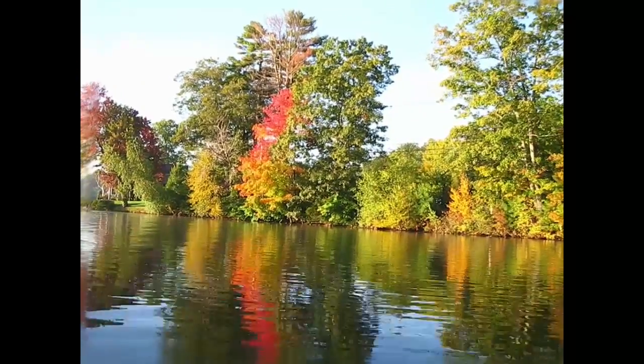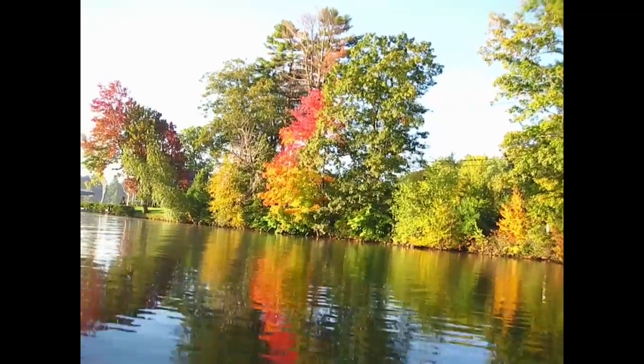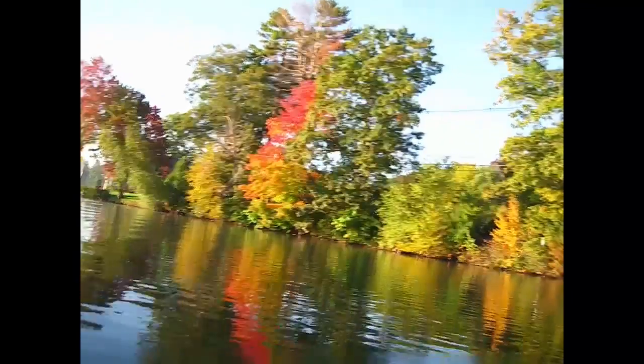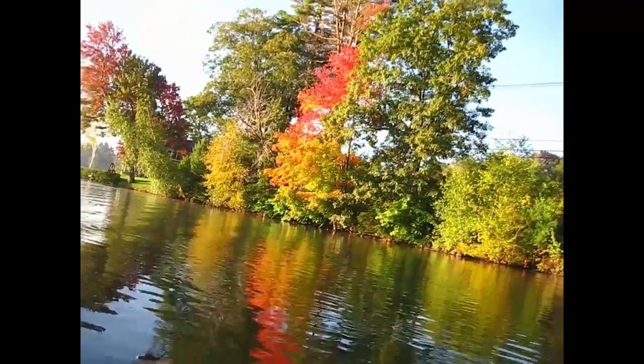There's a nice bright red, orange, yellow. I haven't seen a bright tree like that in a while, at least in the whole trip. It's pretty nice.